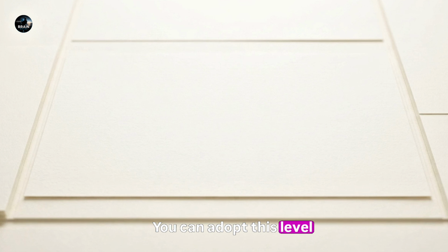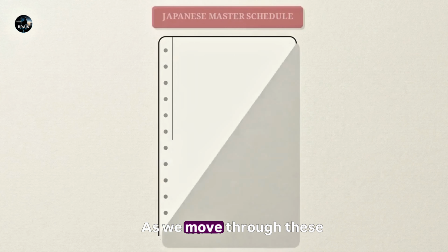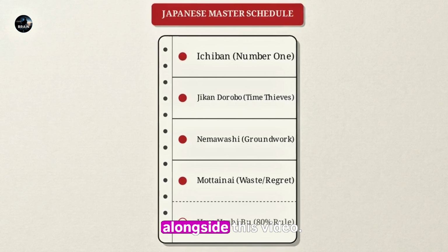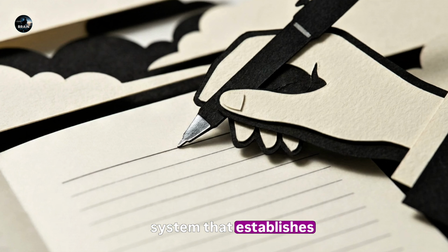You can adopt this level of structure right now. Grab a pen and a blank piece of paper. As we move through these 5 steps, you will use them to build your own Japanese master schedule alongside this video. This process is designed to move you away from a reactive morning, providing a physical system that establishes control over your schedule before the day begins.